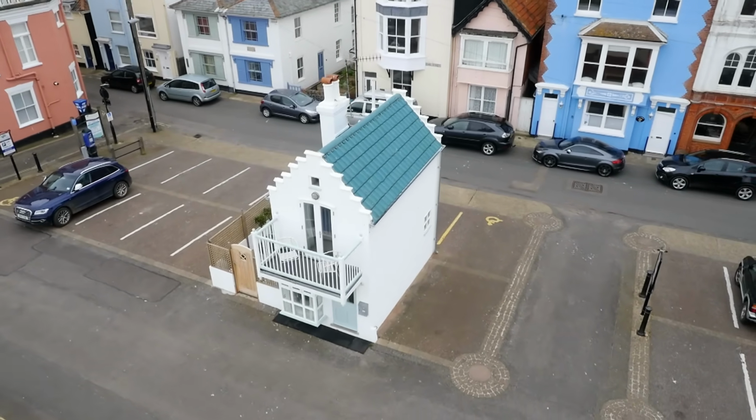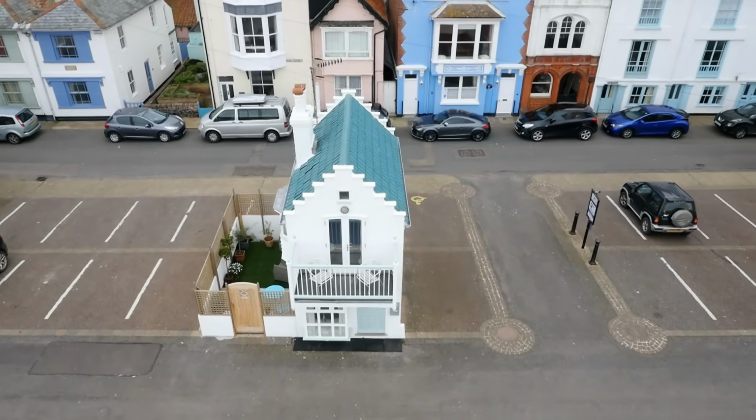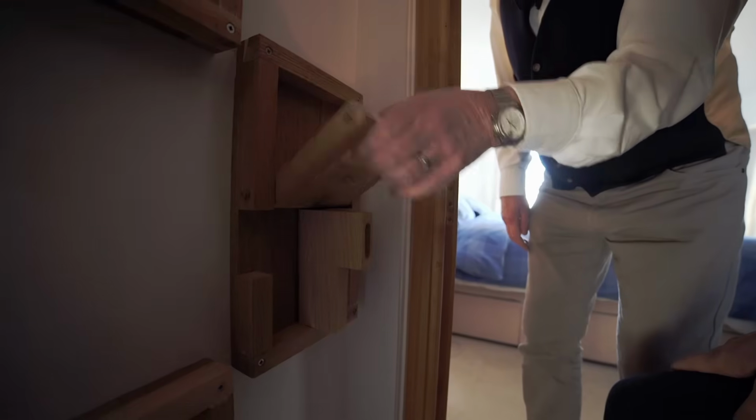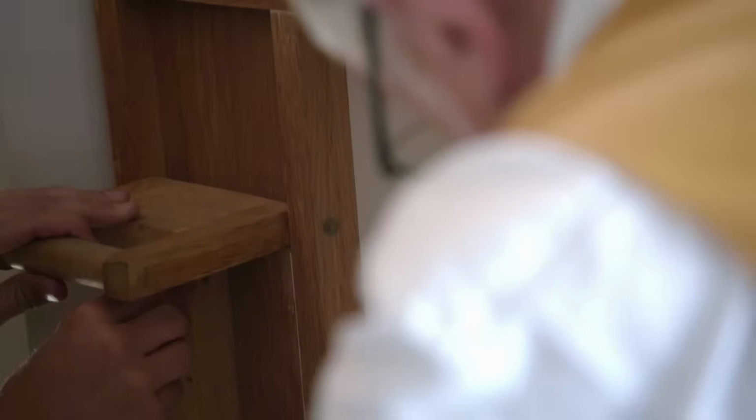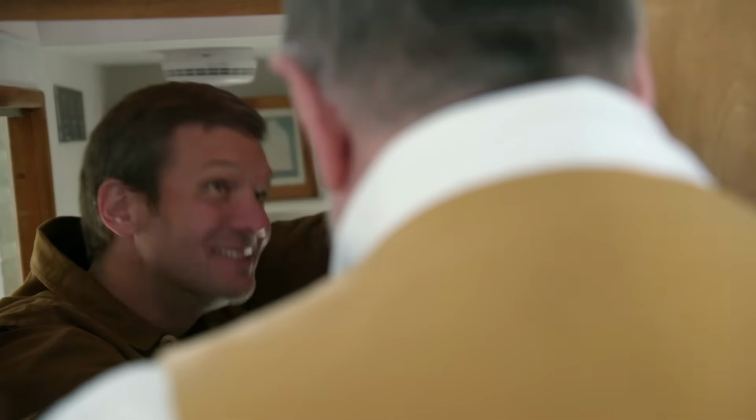Unbelievably, in the green gabled roof, there's guest accommodation. And John has devised an ingenious way to get up there. And these steps, which you have to construct a little bit, give you a handhold. Oh, you've had fun with these, haven't you? Yes. And they're safe? Yeah, sort of. You'll be all right.